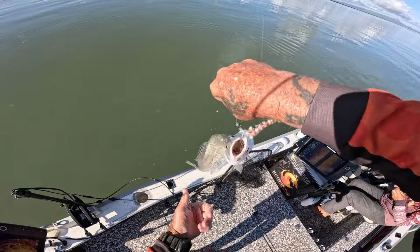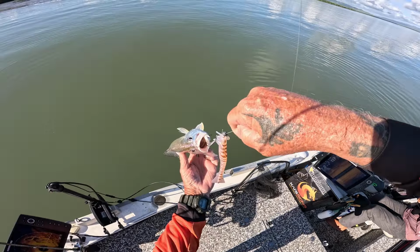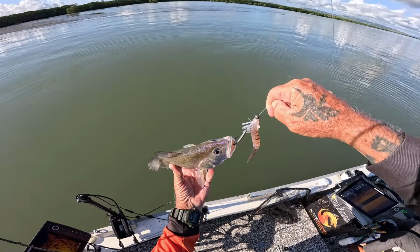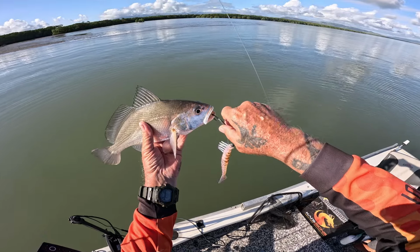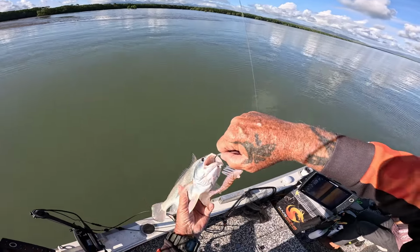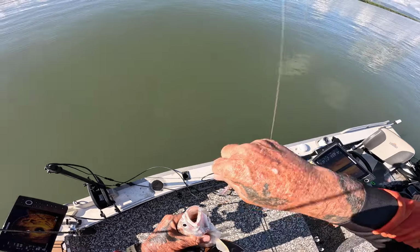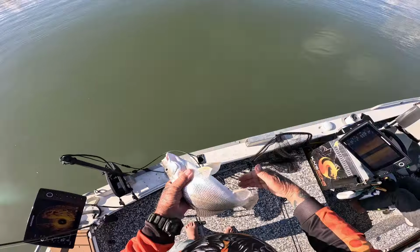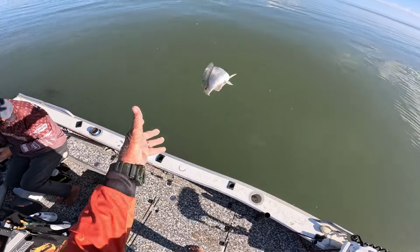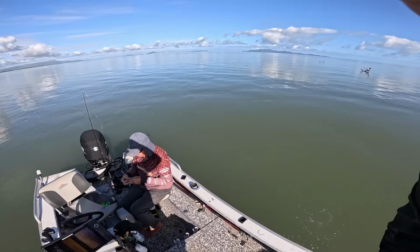Never caught one. About what, 60 centimetres for those, isn't it? 65, I think. Look at that. Nice little fella. We'll let him go, obviously. Little bloater. Whoop whoop, first fish in the boat.